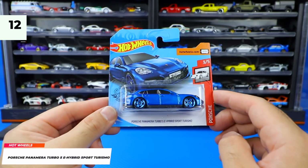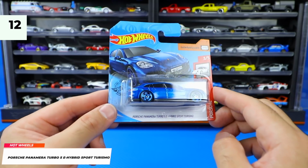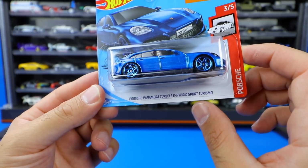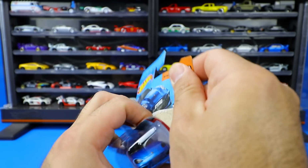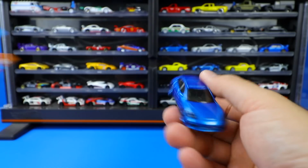Porsche Panamera Turbo SE Hybrid Sport Turismo from the Porsche series, one of the longest named Hot Wheels cars I've ever seen. Just look at how much room it takes up on this short card right here. Let's go ahead and pop this one open, and this one is a recolor variation. Ooh, that was a horrible open on this Hot Wheels casting here. Let's go ahead and pop that open.